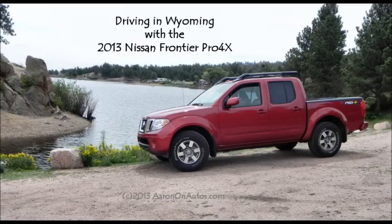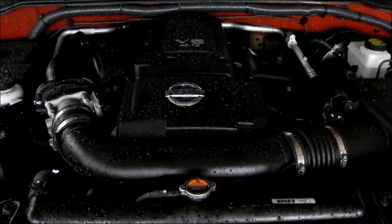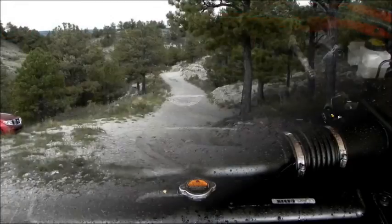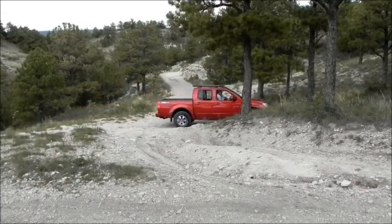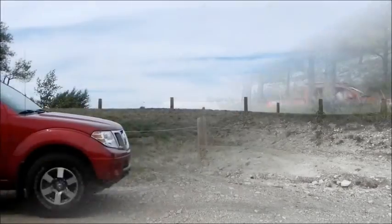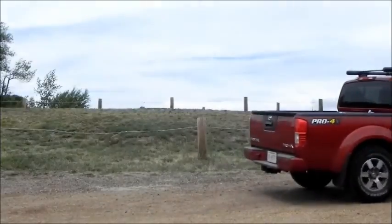Today we're going to talk about the 2013 Nissan Frontier Pro4X. Nissan describes this truck as raw power meets off-road athleticism. This isn't too far off the mark, especially with the workhorse V6 that this truck offers as an option.